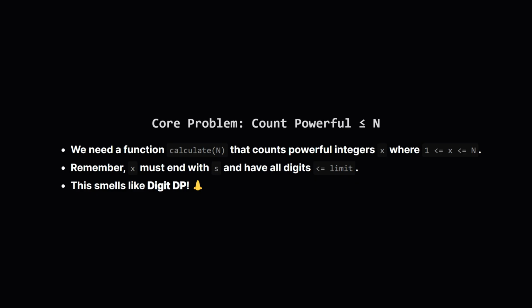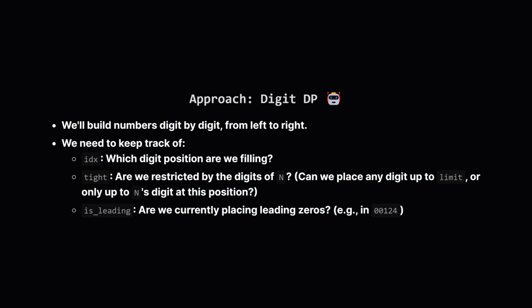Remember those two rules: ends with the suffix, and digits are no bigger than the limit. This type of problem, counting numbers up to n based on digit properties, is a classic candidate for a technique called digit dynamic programming, or digit DP for short. How does digit DP work here? Imagine we're constructing a number digit by digit, starting from the leftmost position. As we build it, we need to make sure we don't accidentally create a number larger than n, and also that we respect our powerful integer rules. To do this, we use a recursive function, and we need to keep track of a few key pieces of information, our DP state. We need to know the current digit position we're deciding, whether we're bound by the digits of n, and whether we're currently placing leading zeros.